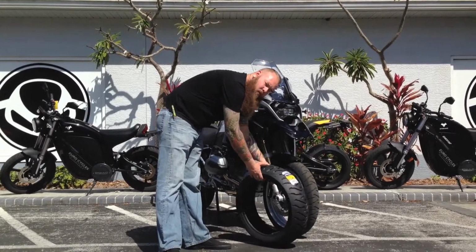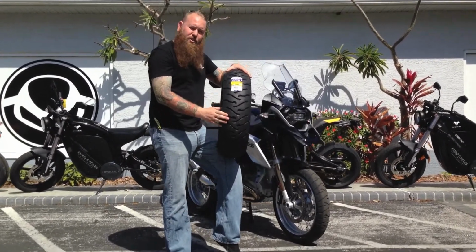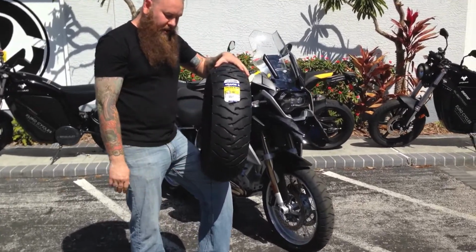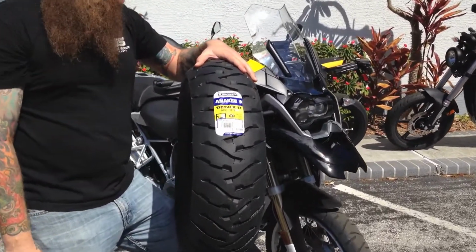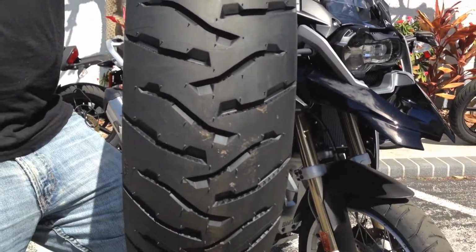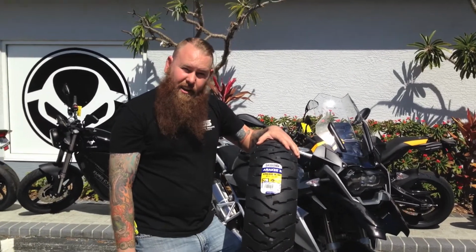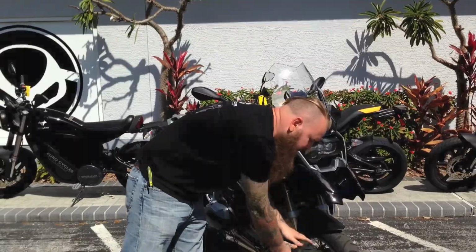With us now, we have the Anakee 3 tire. This tire comes stock on the 1200 GSs. It's an excellent handling tire, with optimal performance for a solo and two-up rider, outstanding tire life, and it's a trail segmented tire, thanks to the rigid tire casing and the innovative tread for all-around off-road and on-road riding.